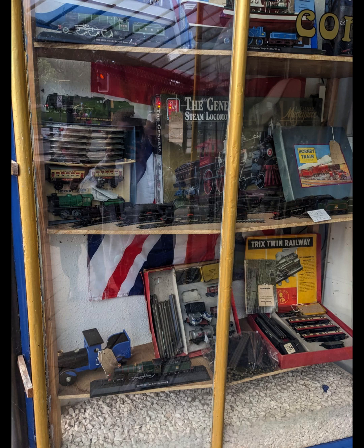There is an American 4-foot-0, Tiny Scotsman, etc. And then just in the very back, you can see an old Hornby clockwork engine for O-gauge. But anyway, let's move on to the video now. So, otherwise, let's get this going.